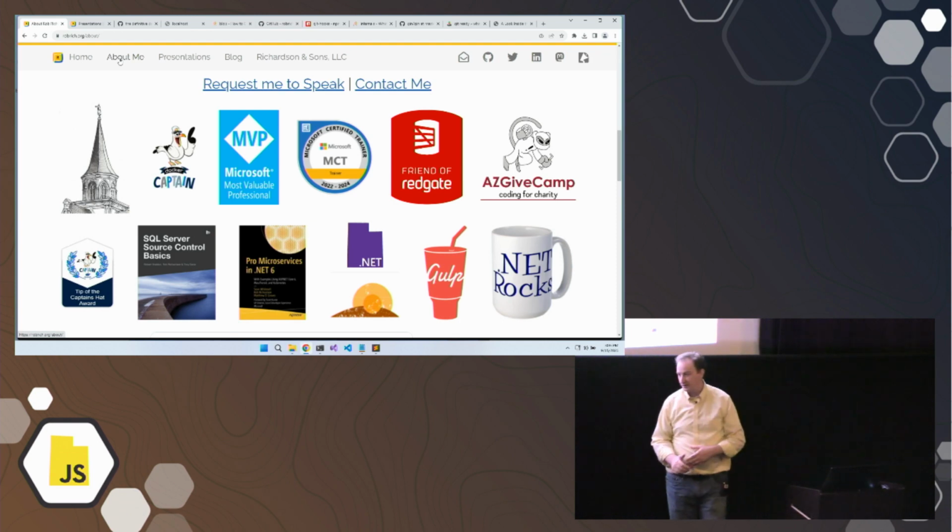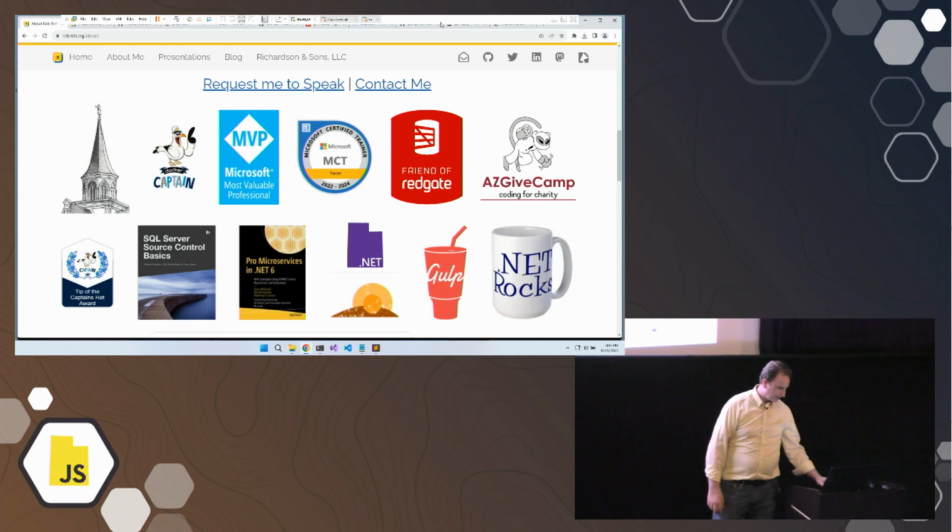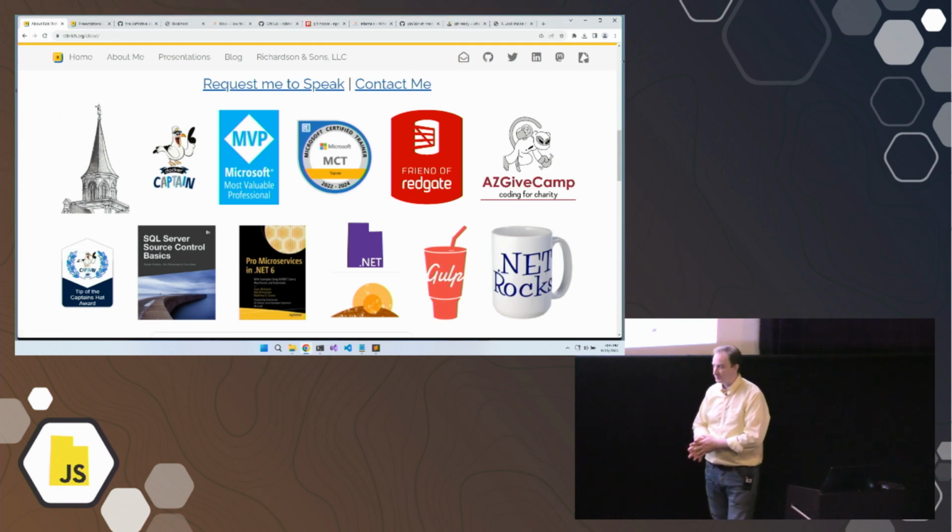AZ Give Camp brings volunteer developers together with charities to build free software. We start building software Friday after work. Sunday afternoon, we deliver that completed software to charities. Sleep is optional, caffeine provided. If you're in Phoenix, come join us for the next AZ Give Camp, or if you'd like a Give Camp here in Salt Lake, or wherever you traveled from, find me here at the event. Hit me up on all of the socials here on the top right. And let's get a Give Camp in your neighborhood too.